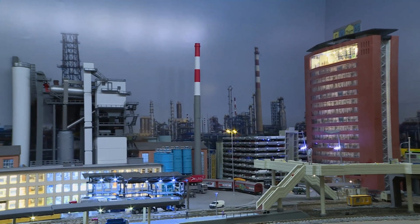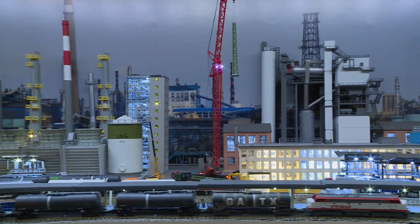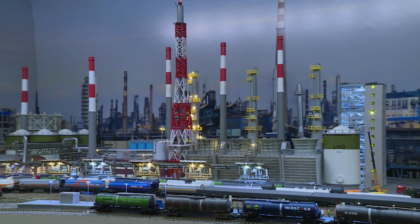A factory can also be fascinating. Before I start a train formation, I like to do research. The same goes for the chemical plant. I actually read chemistry books, technical chemistry, so I don't get everything wrong.